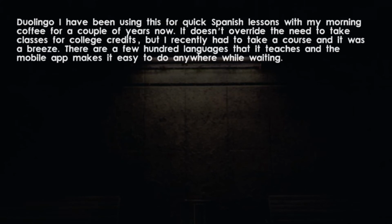Duolingo. I have been using this for quick Spanish lessons with my morning coffee for a couple of years now. It doesn't override the need to take classes for college credits, but I recently had to take a course and it was a breeze. There are a few hundred languages that it teaches and the mobile app makes it easy to do anywhere while waiting.